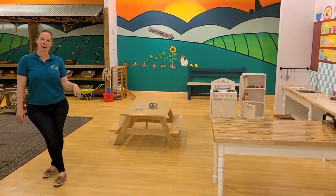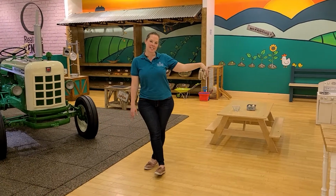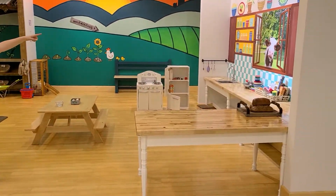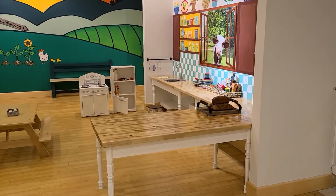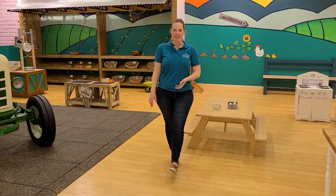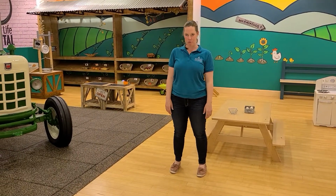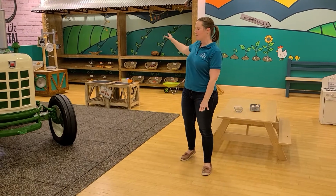So this is our farmer's market. You can see that we have a play kitchen in here right now. You can meet Larry, our cow, in the window. He's pretty popular. You get a chance to do the grocery shopping, and hopefully you can gain a little bit of an understanding for kids about where our food comes from. It doesn't just come from the grocery store. So they can come over here to the farmer's market.